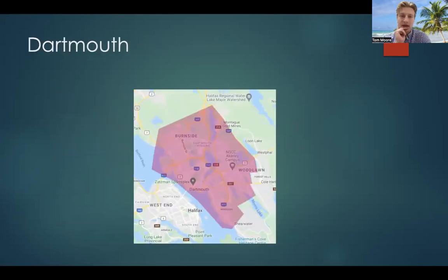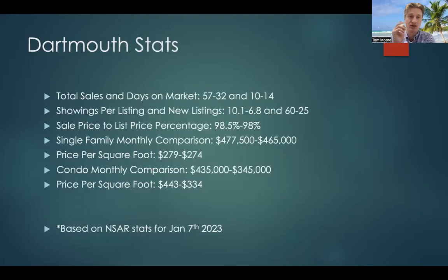All right, Dartmouth. So again, one of the bigger areas we're pulling from here, obviously Burnside, Dartmouth Crossing, as you see to the left of the map there, that's pretty much industrial and shopping area. But things inside the ring road, as we call it, the ring highway, and then out towards Woodlawn is all residential. Total sales and days on market, we saw 32 and 14 respectively. Showings per listing and new listings was 6.8 and 25.